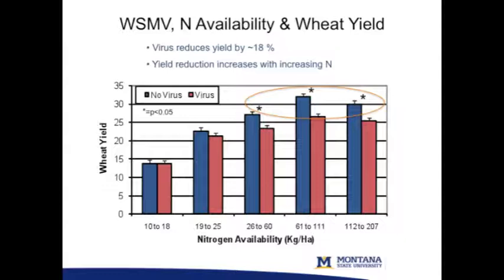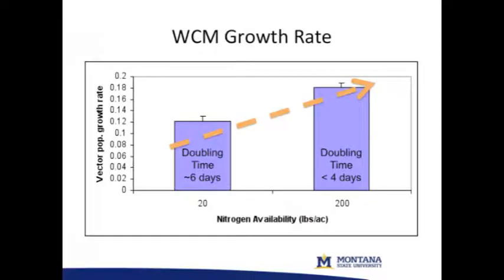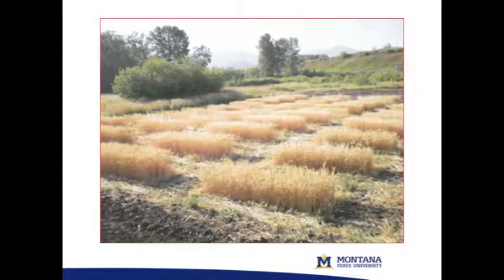But what about the disease dynamics? What about what happened with the mites? Mites also respond to the presence of nitrogen. This is a greenhouse study that we did where we have two levels of nitrogen, and this is the population growth rate of the vector at the low and high nitrogen. You can see that it takes around 6 days to double in population size in a low nitrogen situation, and it takes less than 4 days to double its population size in a high nitrogen situation. So the probability of spreading the disease in a high nitrogen situation becomes larger when you have the resource.